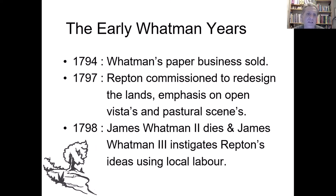In 1794, he sold the business and had loads more money and extended the boundaries of the land and bought more land. So that at one stage, the Whatman family owned all the land around there, and they had about 600 acres in total. So a lot of it was farmed, but they had a much bigger area than what's left with the Nature Reserve now.